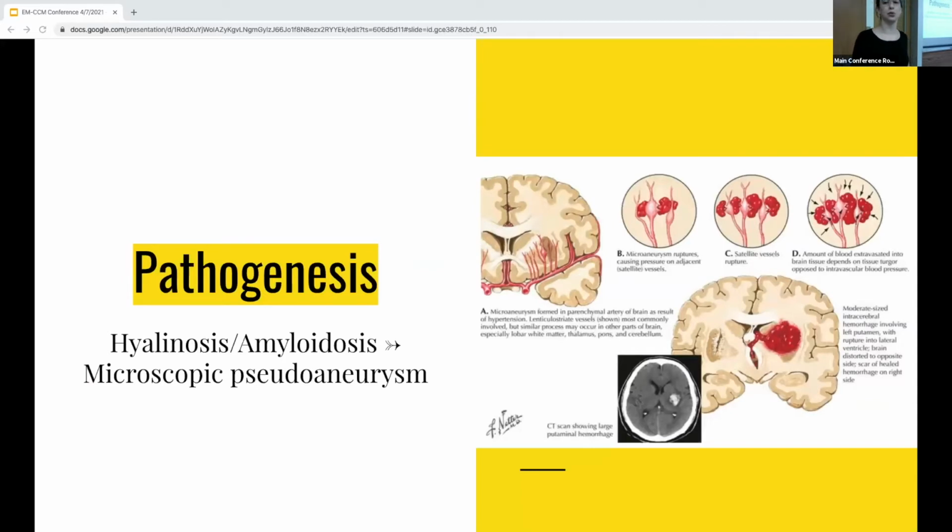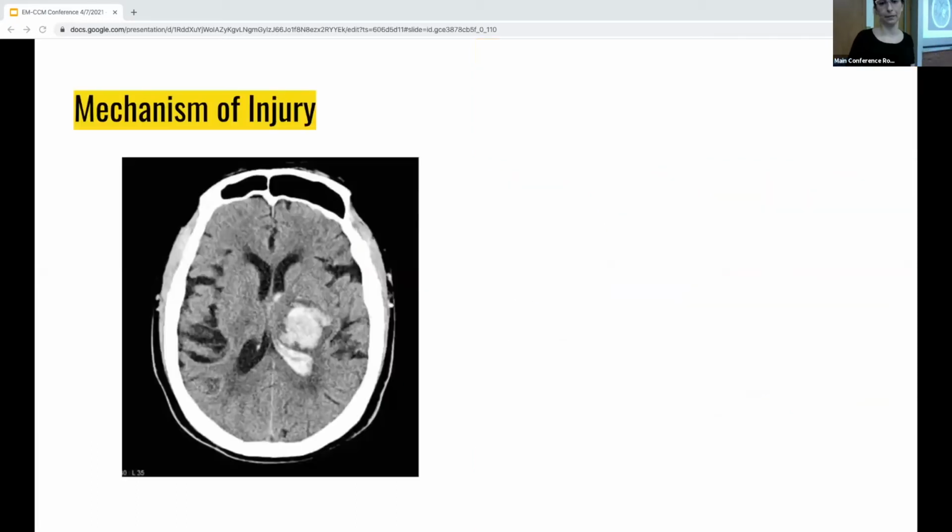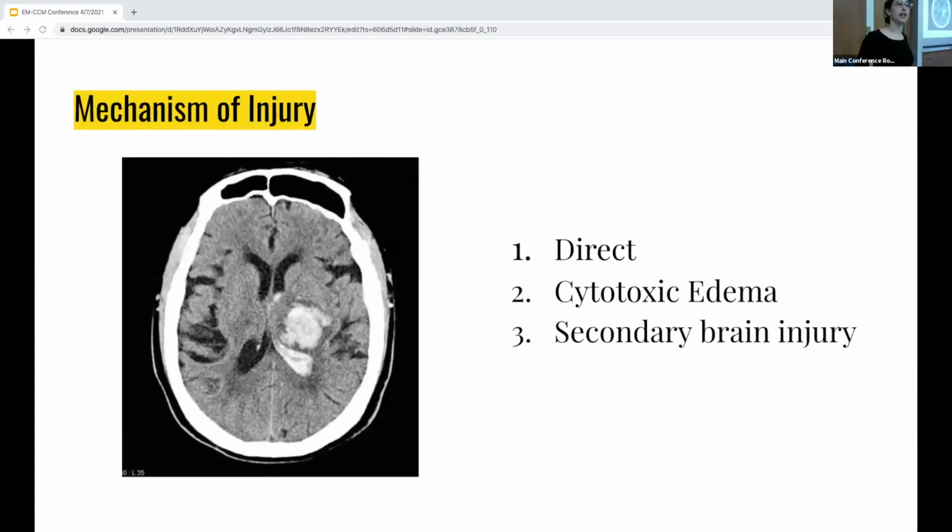The pathogenesis, based on MRI neuroimaging, suggests it is likely due to hyalinosis and amyloidosis, leading to microscopic pseudoaneurysms that have a very high bleeding risk. They rupture, they put pressure on the surrounding vessels, which are also very weak from amyloid and hyalinosis, and then those rupture as well. The mechanisms of injury are direct from the expanding clot, mixed with cytotoxic edema. And then there are secondary brain injuries where the mechanism is less well understood, but showing more diffuse breakdown of the blood-brain barrier.